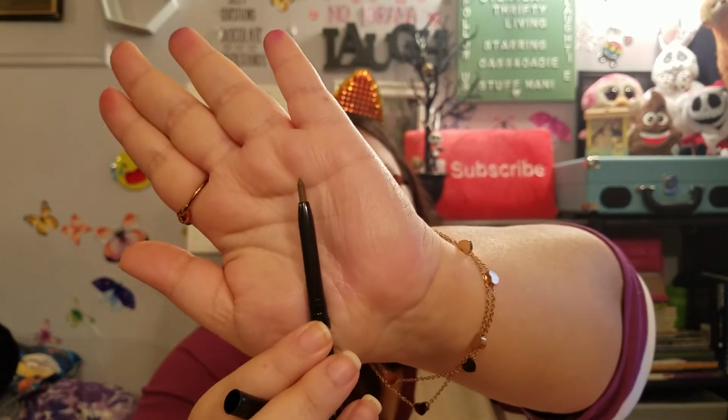Oh. And then we have, this is the brow gel. This is the smudger, I guess, to smudge it out. Uh-huh. And then this is the pencil. Here we go. So that's the spoolie part, and here we go. I like that word, spoolie. So there it is. Spoolie. That's what the color looks like.